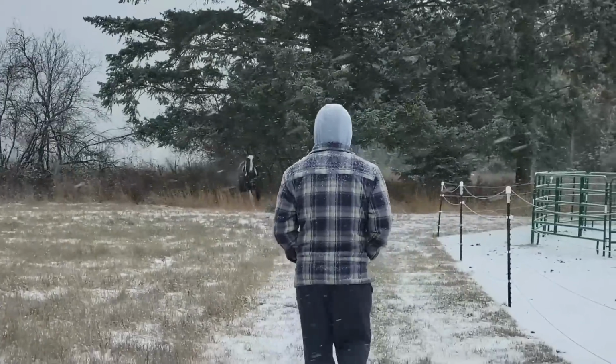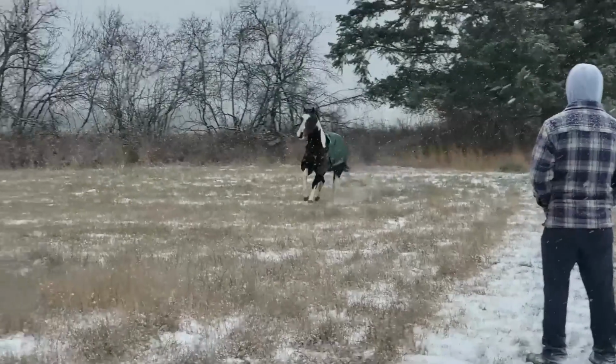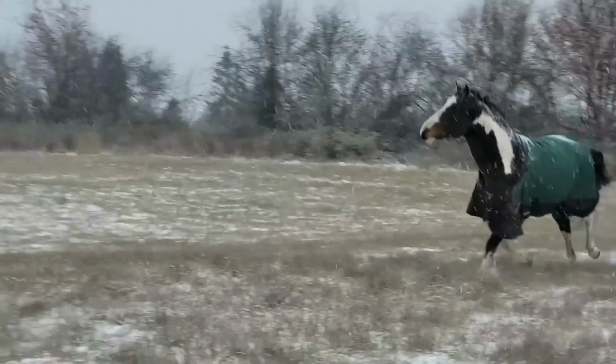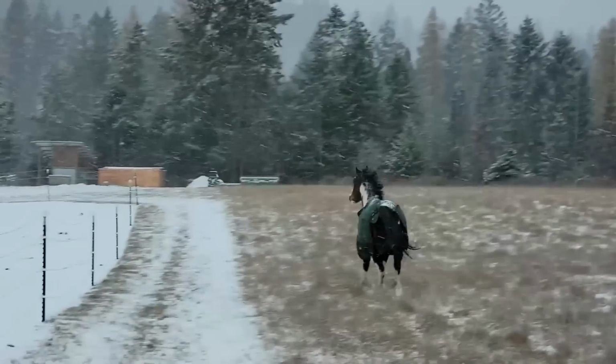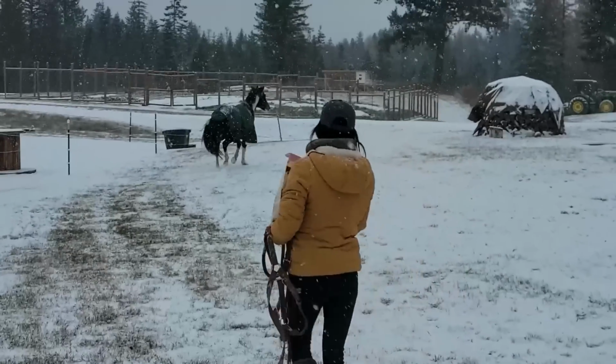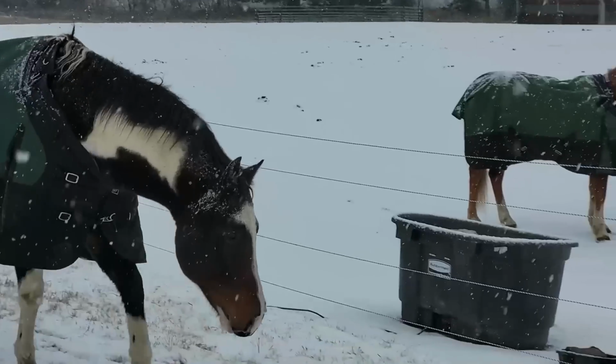We're still in our pasture and we found him. He just went to the next pasture over. That bugger. Okay, good. I'm so glad he didn't go far. The trick now is going to be catching him while he's all scared without a halter.